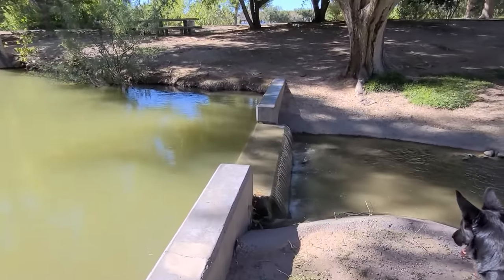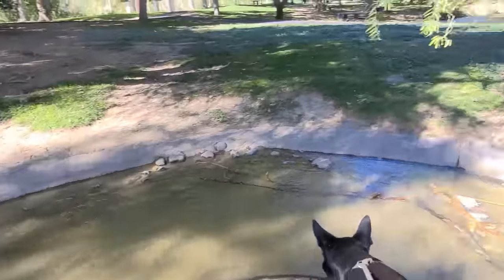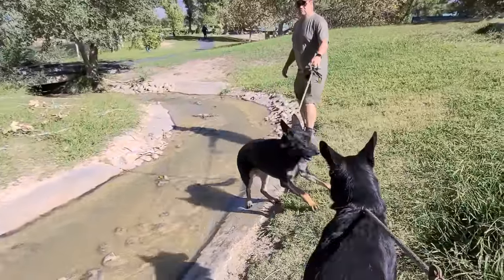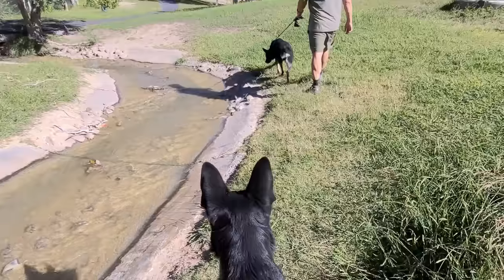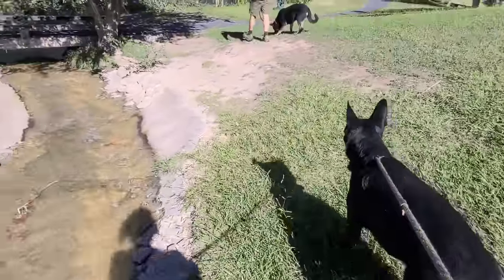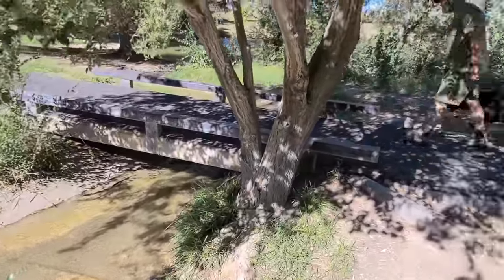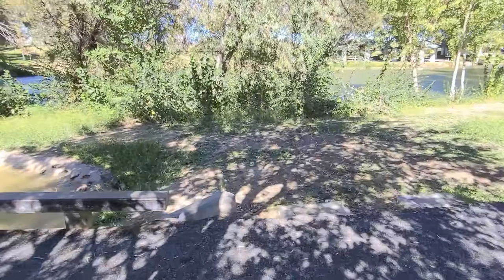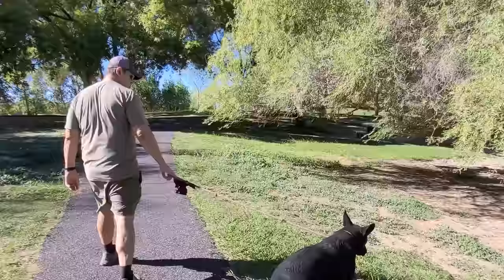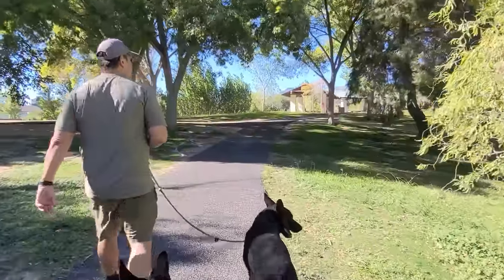This little spillway here allows water to flow from one lake all the way down to another one. Rio loves the water. Bear, not so much. Come on, Bear. What you can hear in the background is military aircraft. We have a couple of Air Force bases here in Las Vegas, and they are frequently heard overhead. More difficult to spot because you hear them way after they've gone overhead.